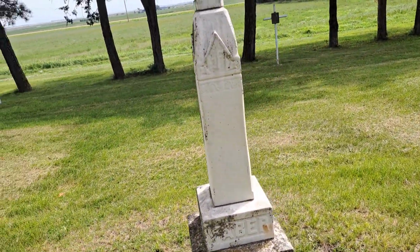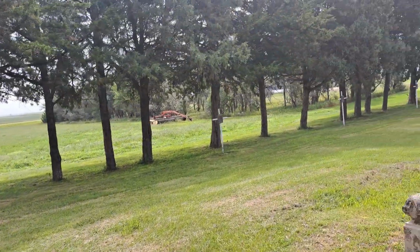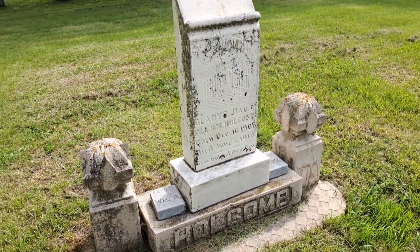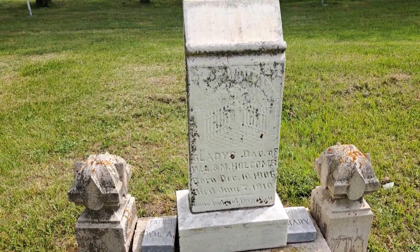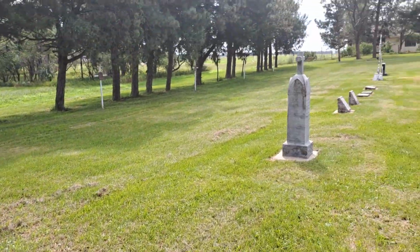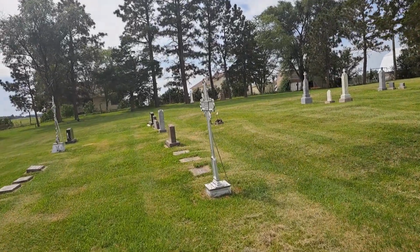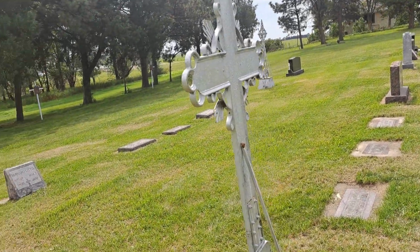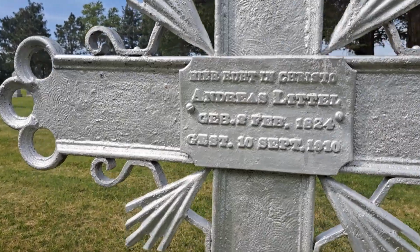Faber on that one. There's another pair of these here with the double. Slapping a mosquito there. Father William, Mother Mary. Holcomb is the name there. These are interesting over here. There's a couple iron ones here. See if we can catch a name on them. This one's got an old repair on it. 1910.